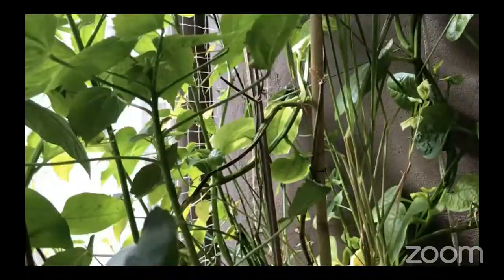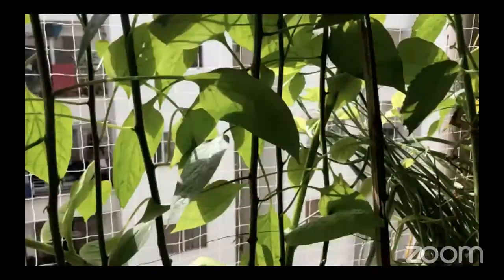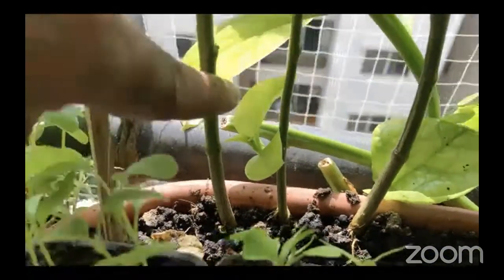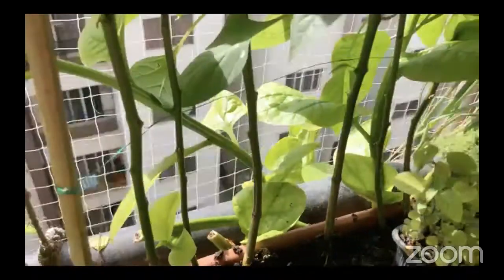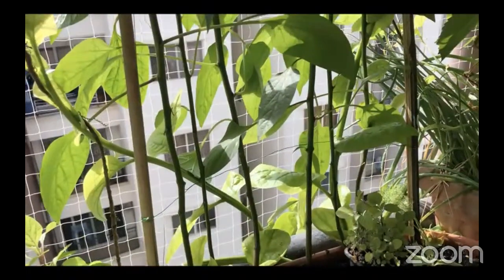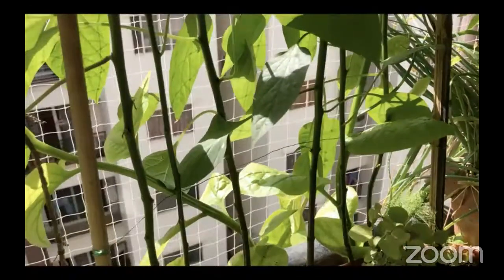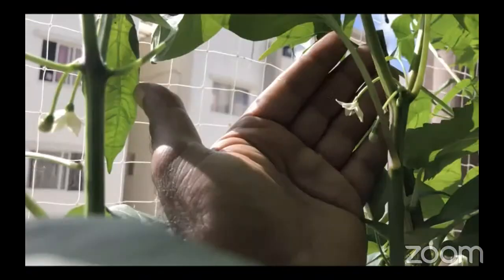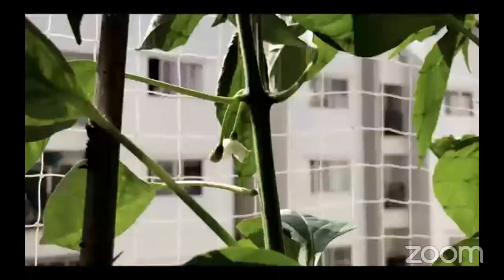Then I also have some chili started. You can see the spacing of that. I think there are 6 plants, and these are grown from the red chilies that are purchased from the market. Whatever seeds were there, I just threw them in the edges, and when they all started growing, I thinned them to only 6. And this also just started flowering, and that's my first chili flower. And there is one more here.